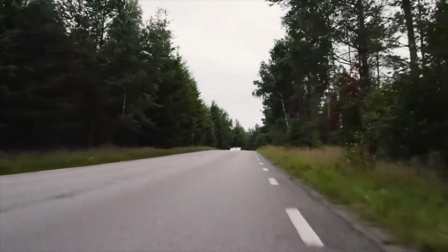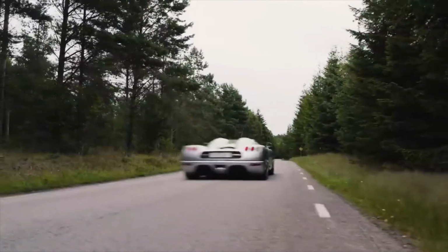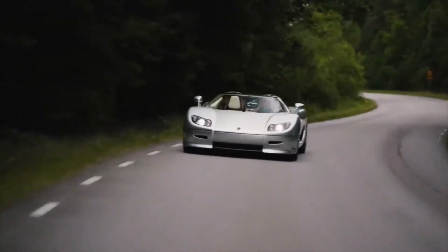Koenigsegg have just unveiled a brand new car. It is an homage to the original CC850, which was the first ever car the company produced.